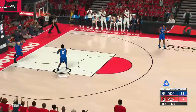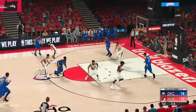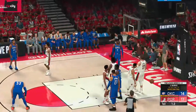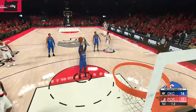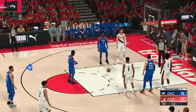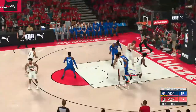He's able to get it off over the outstretched hands of the defender. Here's Schroeder. And foul on the shot. He'll shoot 2 at the free throw line. The Thunder have missed both free throws they've attempted tonight. And the first one at the line is good. That one is no good.